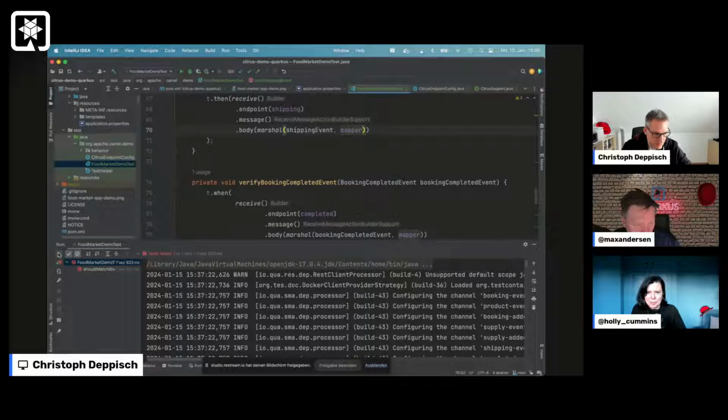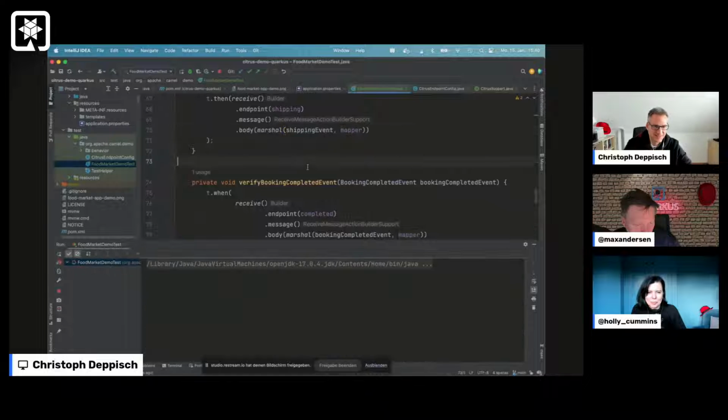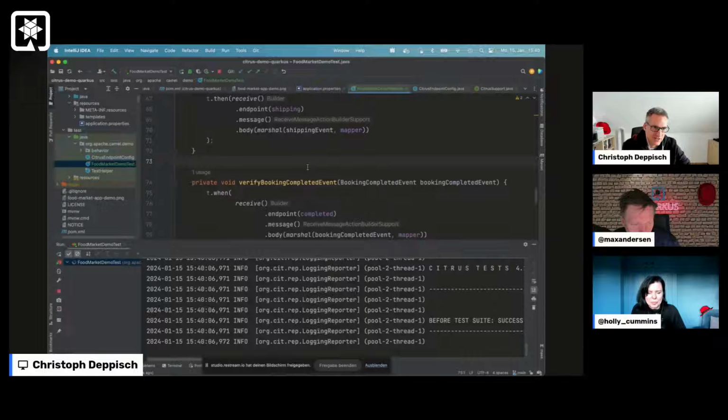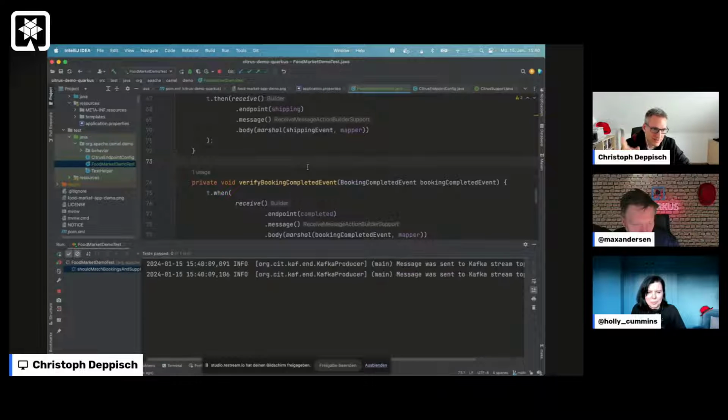And now I'm very positive that this test is green. So yeah, as 90% of all time, the problem sits in front of the computer.